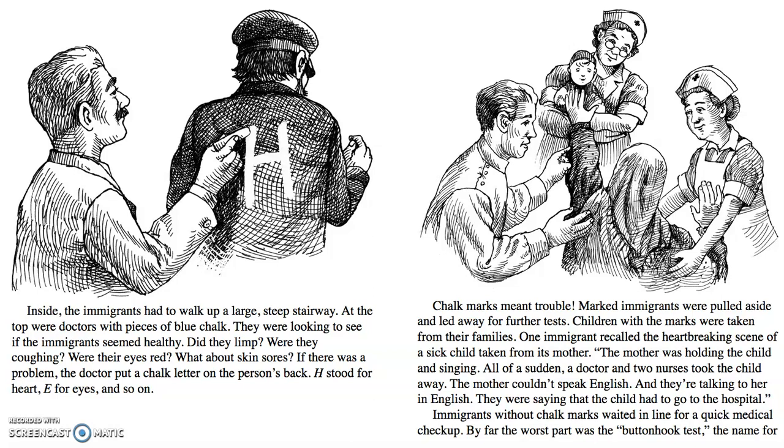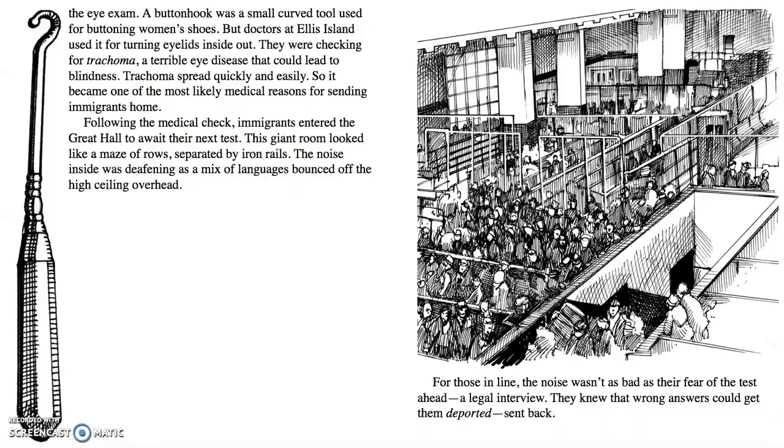Immigrants without chalk marks waited in line for a quick medical checkup. By far the worst part was the button hook test, the name for the eye exam. A button hook was a small curved tool used for buttoning women's shoes, but doctors at Ellis Island used it for turning eyelids inside out. They were checking for trachoma, a terrible eye disease that could lead to blindness. Trachoma spread quickly and easily, so it became one of the most likely medical reasons for sending immigrants home.